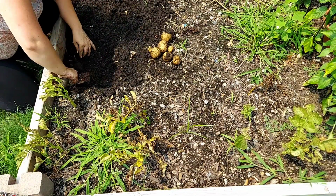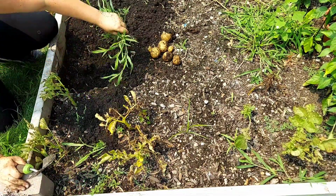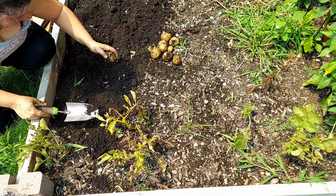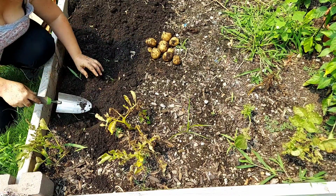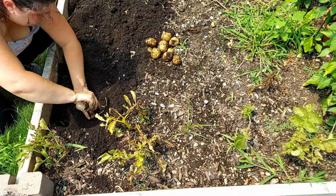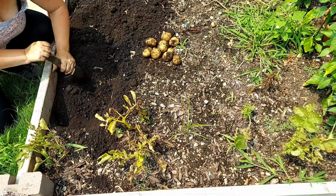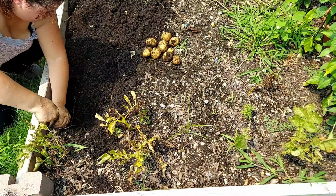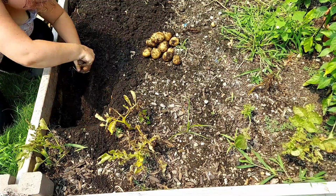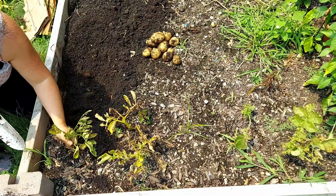Lots of worms in this soil. Woohoo! Getting somewhere. I'm getting about three or four from each plant. Not great, but not nothing. So, oh hey, there we go. That's a nice size one. All right, I'll take it. Because we've still got a few more plants to go.